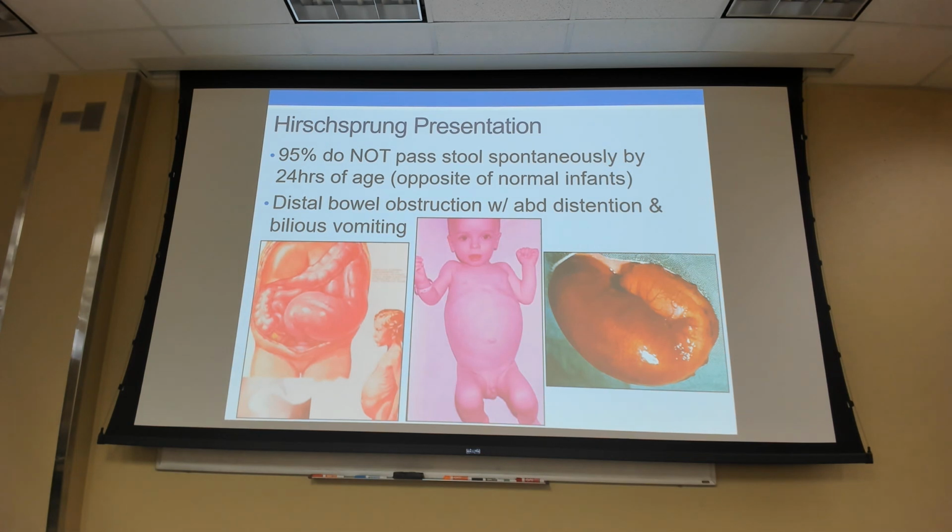These babies, how they will present, and I think I've seen this on almost every board exam, is that they do not pass meconium in the first 24 hours. So a baby that exits the womb, once it has left the uterus, it starts a clock functionally to have its first stool within that 24-hour period. And that meconium, that thick, tarry stool, that first stool. So this baby classically presents with no meconium in those first 24 hours.